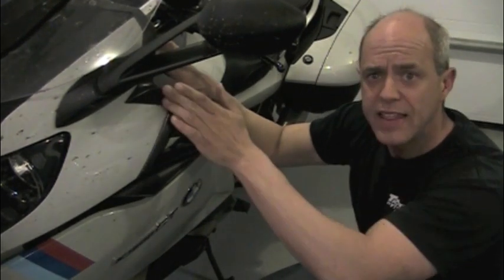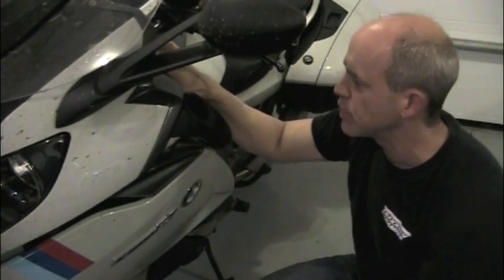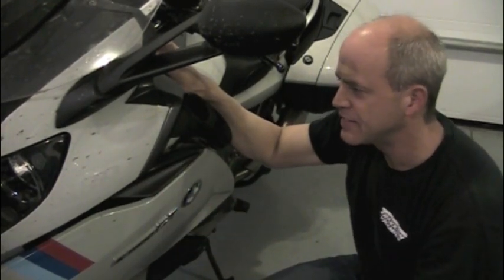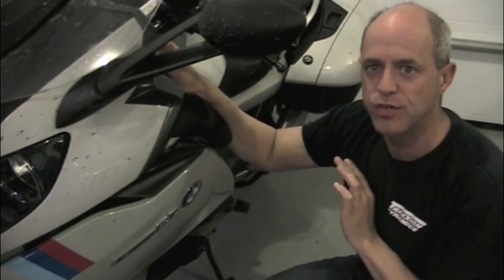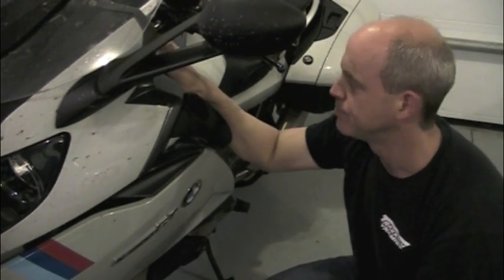I did not add the mini wings that go up here. I've only added these here, and they do a great job. They do reduce the effectiveness of these that came on the bike, but the benefit of the reduced turbulence all over my upper body is dramatic, and I highly recommend these.